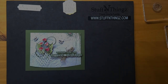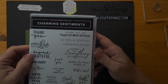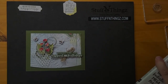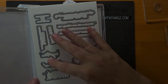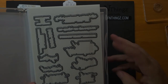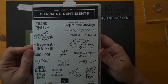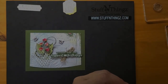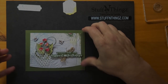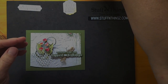The wishing you the happiest of birthdays is one that I pulled out as an added supply, and that is the Charming Sentiments bundle that has all of the dies that cut out the words very tight, tighter than I could ever fussy cut, because I am not the best fussy cutter. So of course I saw this and had to get it. Somebody who's a great fussy cutter would look at this and go, nope, I don't need the dies, I'll just get the sentiments. So that's an added supply and one cute layout. I don't want to lose my bees though, so I'm keeping track of those.